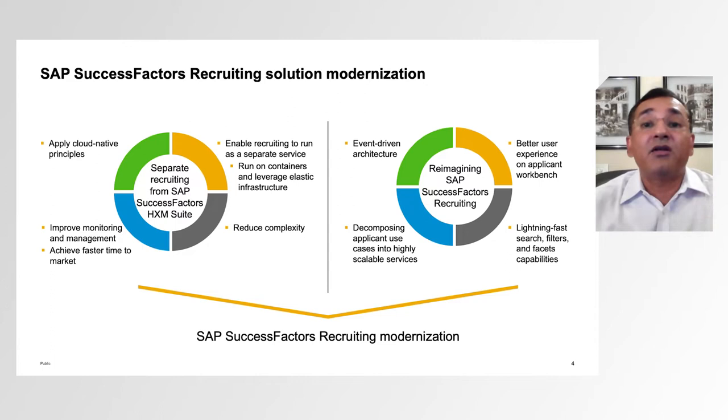So in order to achieve the mission objectives, we simplified compile time dependency, introduced multiple layers via platform libraries and platform utilities, introduced simplifications in the module integration via API and events, improved user experiences wherever possible, introduced cloud native principles, and containerized the service.